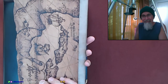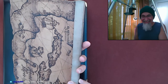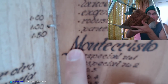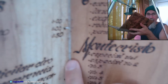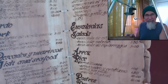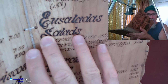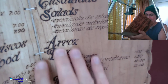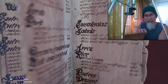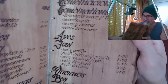I learned what pollo means through Breaking Bad, right? Are the letters burnt? Everything's burnt on here. Like, everything is burnt on here. This is all burnt, right? And this is, I believe, the third menu I've ever bought in my life from a restaurant, right? It's just beautiful. I haven't come across too many amazing menus. This was the most beautiful menu I've ever come across, right? And it feels amazing, right?